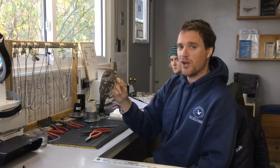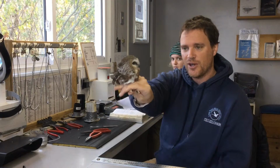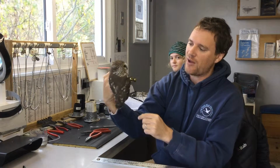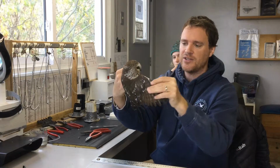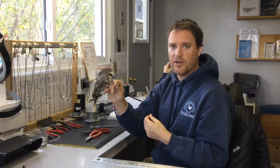This is a northern saw-whet owl, and these great little owls can be found across Canada's north and even through central Ontario, central Quebec, and into the Maritimes. They're very, very tiny little owls, but don't be fooled. They've got a lot of personality, and they've got these amazing wings here. And what we're doing is, this is the end of October, and we're catching owls on their migration so we can learn more about their biology and study their migration patterns.